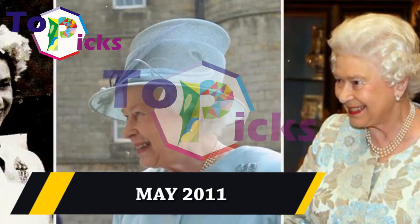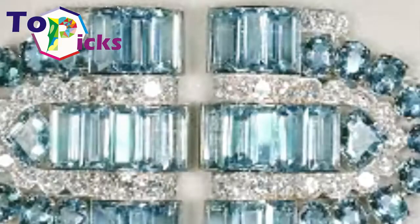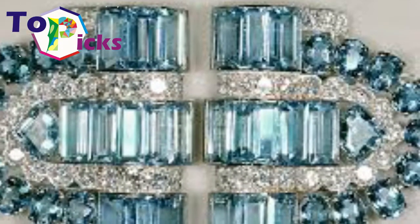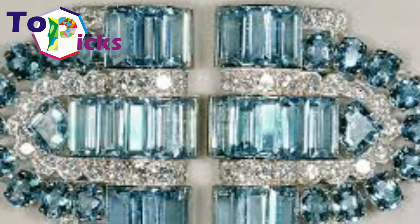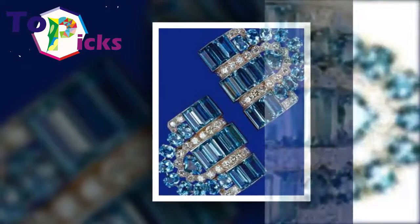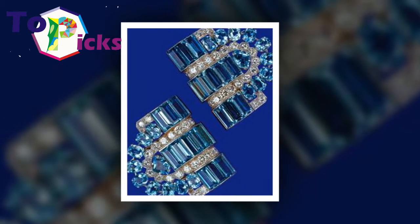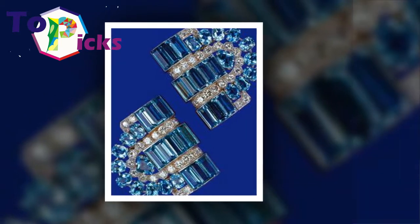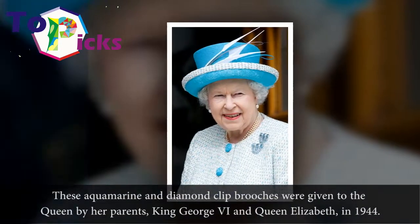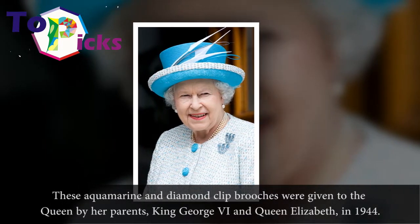May 2011. These aquamarine and diamond clip brooches were given to the Queen by her parents, King George and Queen Elizabeth, in 1944.